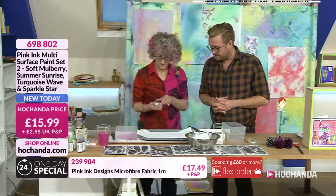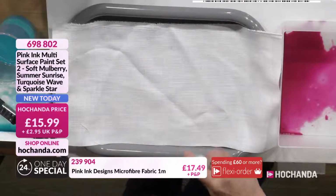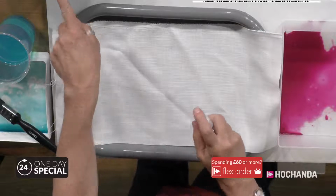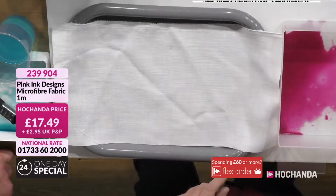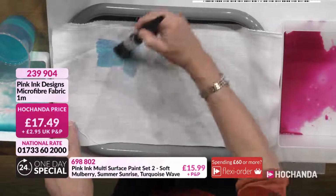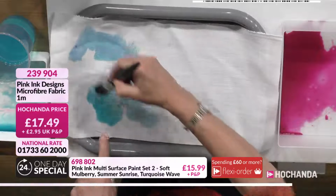More painting. Right, now this one I am going to spritz, just to show you differences. So this isn't going to be as damp as this, because this one is really quite wet. Saturated, yeah. So this is just damp. Now what we can do with this one, instead of going right the way across, we can just perhaps do little areas. Put a bit more colour in.